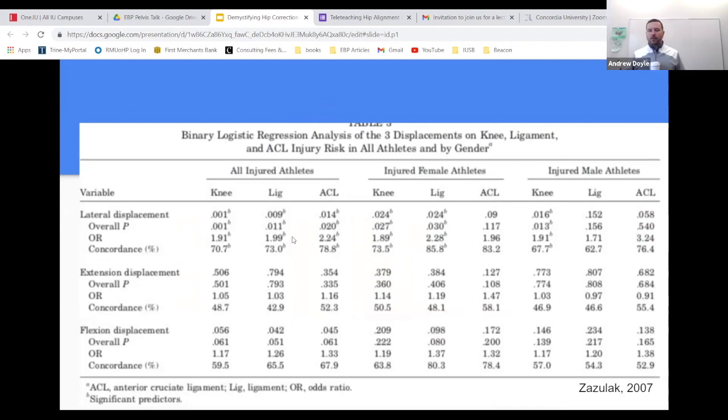Here's a breakdown of their data. The odds ratio. Remember the odds ratio? It's the strength of prediction. One means there's no difference, and as we climb up, we can see how strong it is. When we have a large odds ratio, we know there's a strong correlation between these 2 things. And the concordance percentage is how reliable the item is at predicting the outcome. In this case, it's the accuracy of the displaced movement that they found within those subjects.